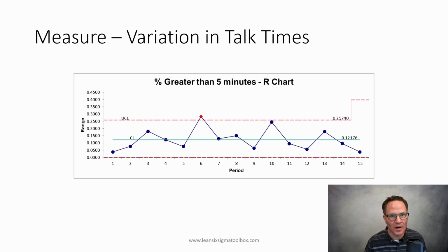As you know, if you've watched the statistics modules as part of the Lean Six Sigma Green Belt training, you know there are two things you want to measure with your data. You always want to measure the mean or the average. And the second thing you always want to measure is the variation. In this case, we're looking at the range. So how much variation is there between different teams and different shifts in the percentage of calls greater than 5 minutes? And it looks like we have about a 12% variation.